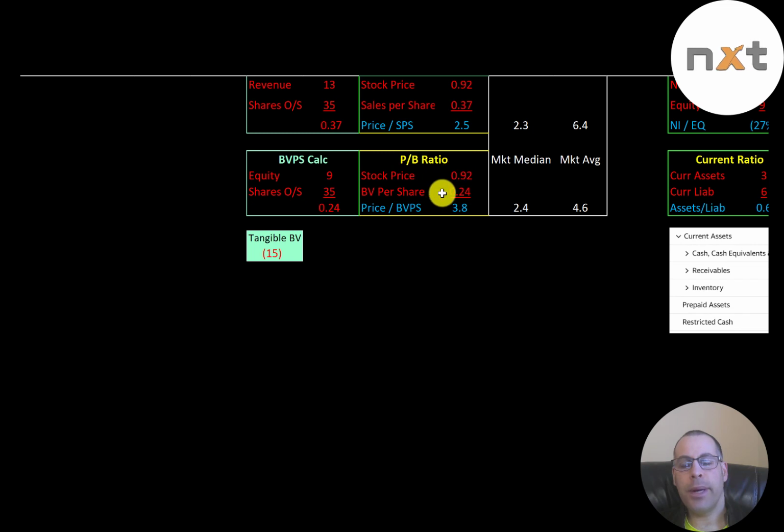Price to book is stock price over book value per share. They're at 3.8, so they're also doing well in that ratio. And the way you calculate book value per share, it's equity over shares outstanding. Equity is assets minus liabilities on the balance sheet. And they have $9 million of equity on a balance sheet, but negative $15 million of tangible equity. So they have a lot of intangible assets on their balance sheet.